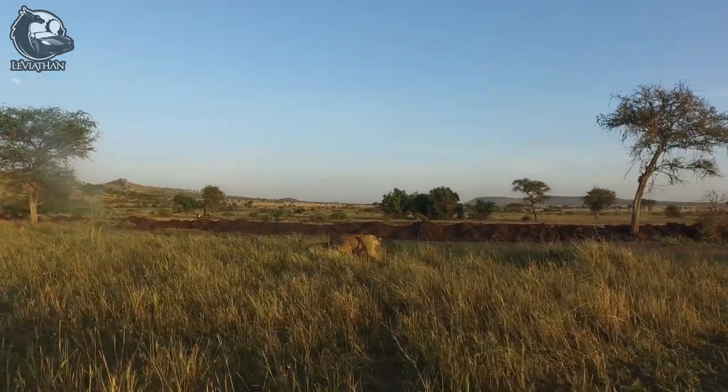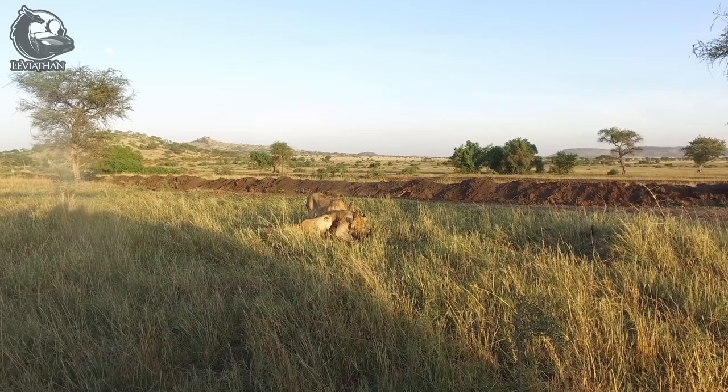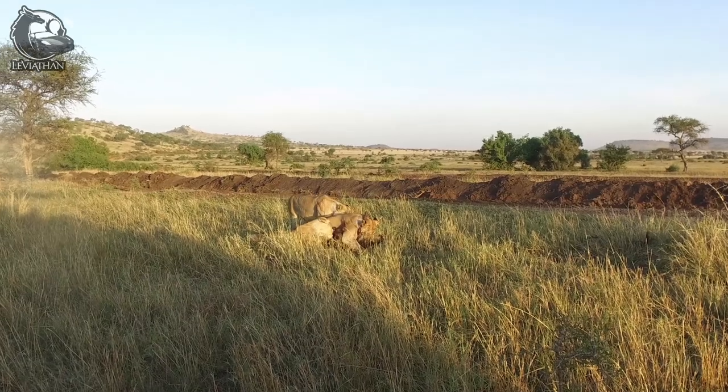The way the big cats hunt is one usually suffocates the animal and the other pins it down. So that's exactly what we saw, and it was incredible just to observe these animals hunting and being perfectly oblivious to us right next to them.